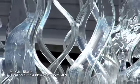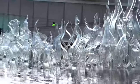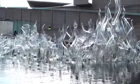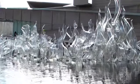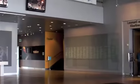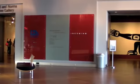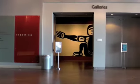41 artists, engineers, and architects participated in the project to create and install this work of art along the reflecting pool's 210-foot length. The museum's grand hall provides direct access to the hot shop, galleries, studio, theater, and the museum store.